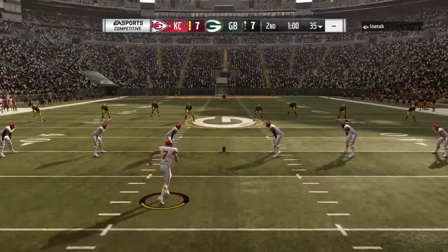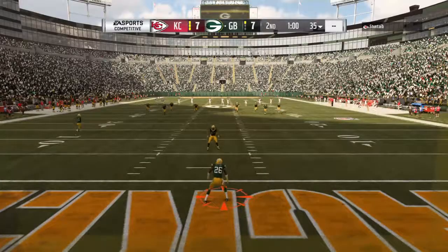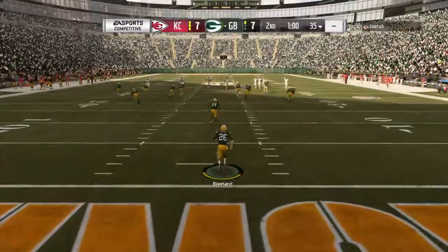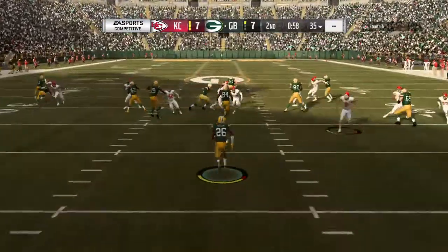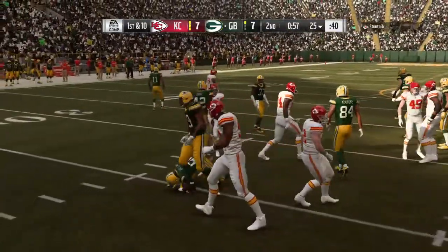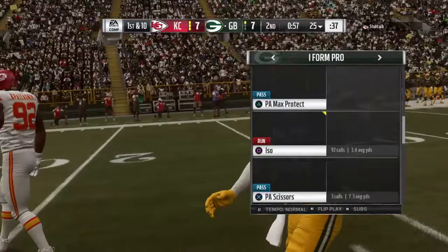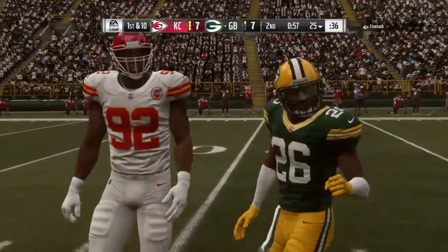So we're right back where we started, all even as the kick's away. This is fielded a couple yards deep. And all that work, but he stopped where he ultimately would have been had he simply taken a knee, and that's the 25-yard line.